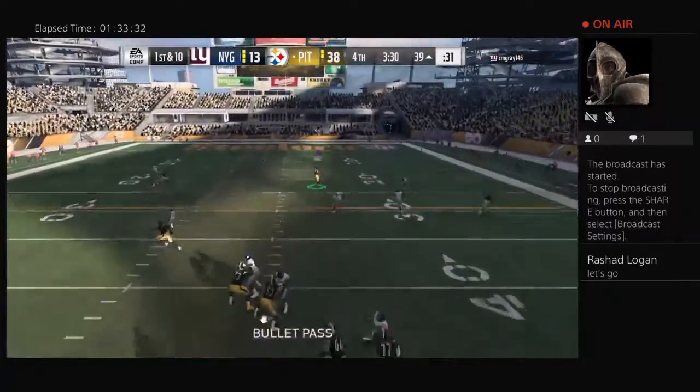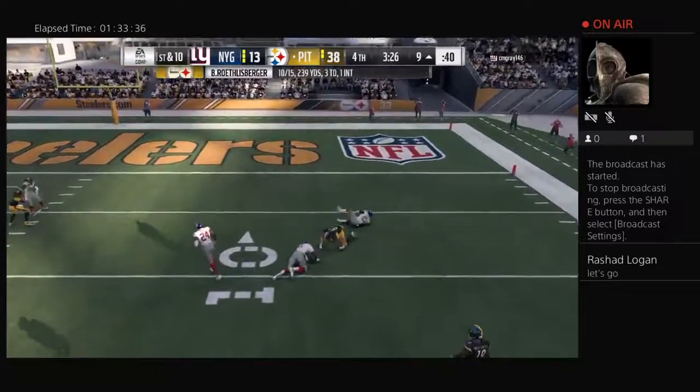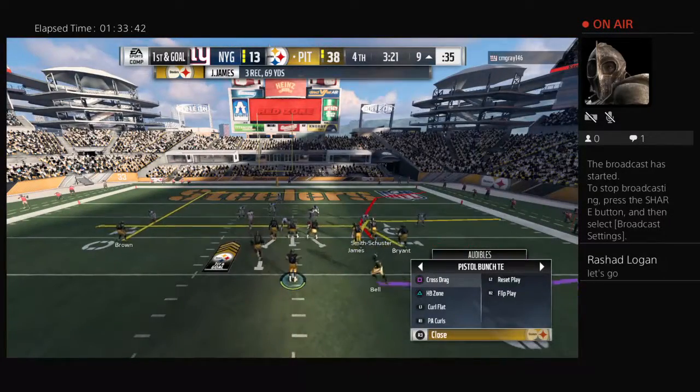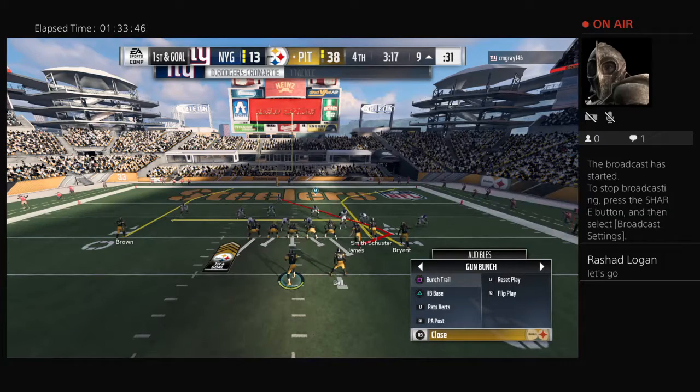On 1st down, it's Roethlisberger. James has got it, complete. And he is down deep into Giant territory. Give him 30 yards there. They have the nice cushion. They just want to pour it on right now, still throwing the football.